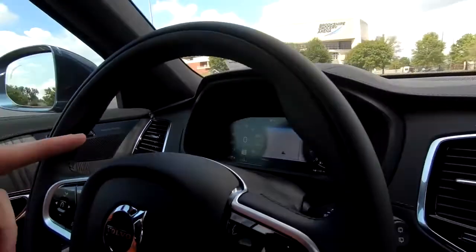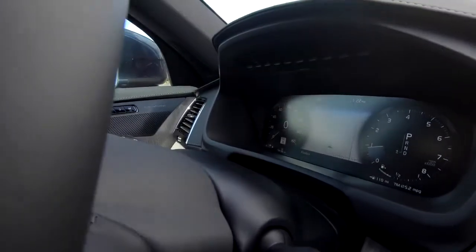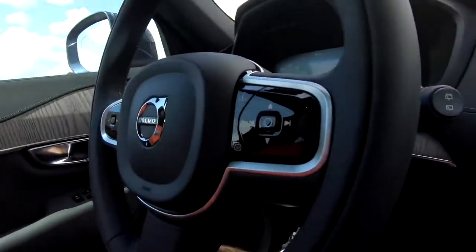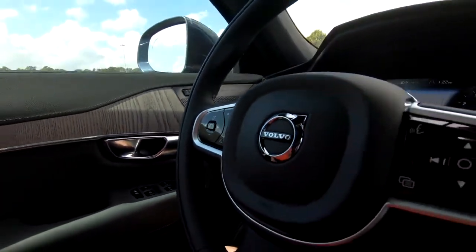Of course, you've got the digital and analog combination of the speedometer. Also got that tachometer right there. And your steering wheel mounted controls, everything you would expect to find here. Easy to use, easy to figure out. Of course, that dashboard is configurable, but to save time, we won't go through the whole thing.